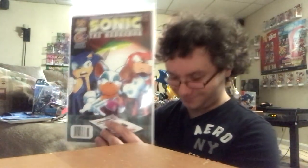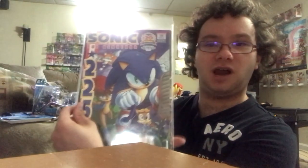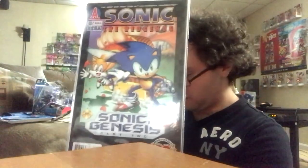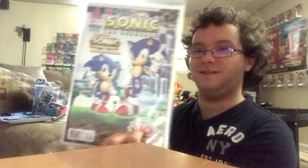Oh yeah, another issue of Sonic 165. A copy of Sonic 225. Stupid glare. Sonic Genesis Part 1, one of my favorite cover arts. And then of course, Sonic Genesis Part 2. Those were the only ones I had for Sonic Genesis initially, but I also have the Sonic Generations Sega variant for Sonic 230. Very nice stuff.